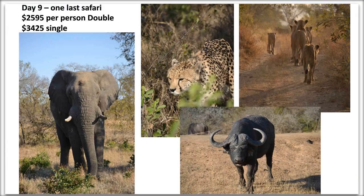On your final day, awake for a final morning safari in this unspoiled wilderness, and the last chance to maybe spot an elusive leopard. Return to the lodge for a hearty breakfast before the transfer to the airport to board the flight to Johannesburg and then onward to the flight home. You'll arrive home the next day.